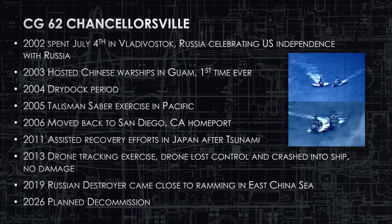In 2019, a Russian destroyer came close to ramming in the East China Sea. So this is where relationships between us and Russia clearly have taken a change between the early 2000s and 2019. We're doing a freedom of navigation exercise up there in the picture on the right-hand side where we're actually retrieving a helicopter when the Russian destroyer comes alongside.